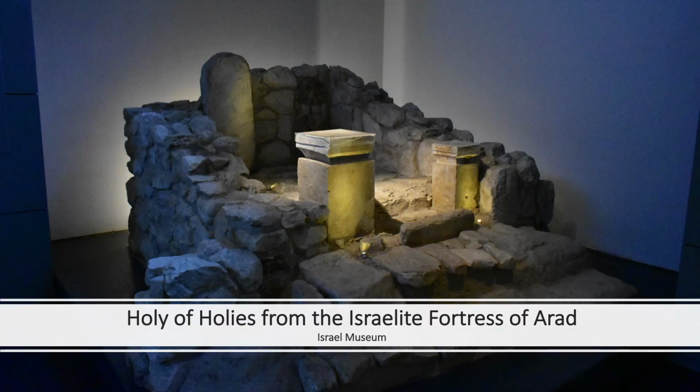Here's another, by the way, that would have been a high place, right? It's an unauthorized altar. Anything outside of Jerusalem would have been a high place. This is also one of those high places. This was found at an Israelite fortress at Arad. Okay. And that's their Holy of Holies. It's been reconstructed there.